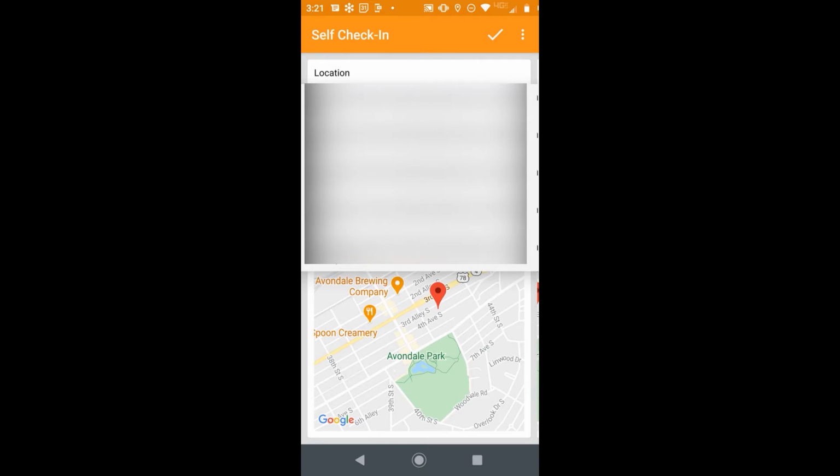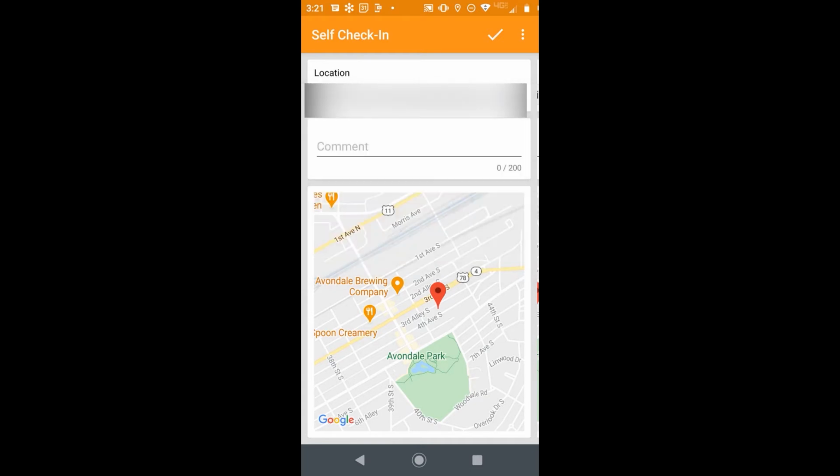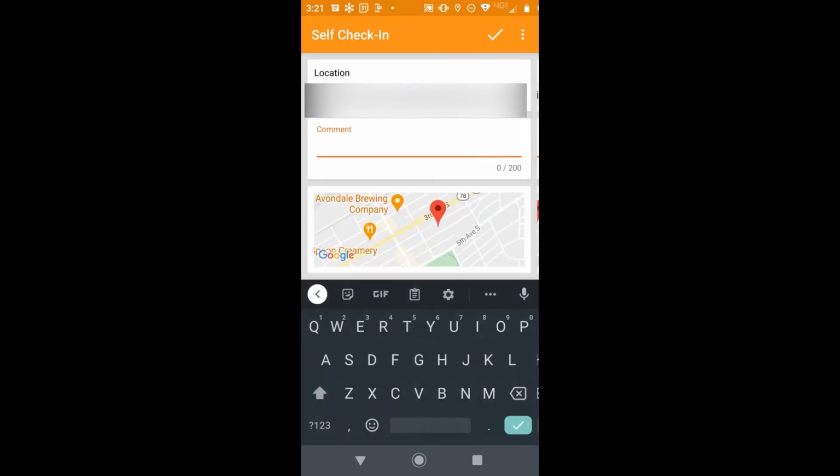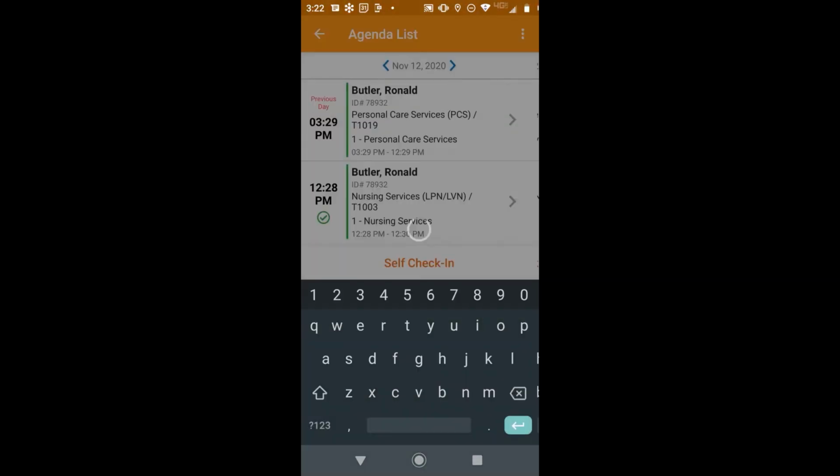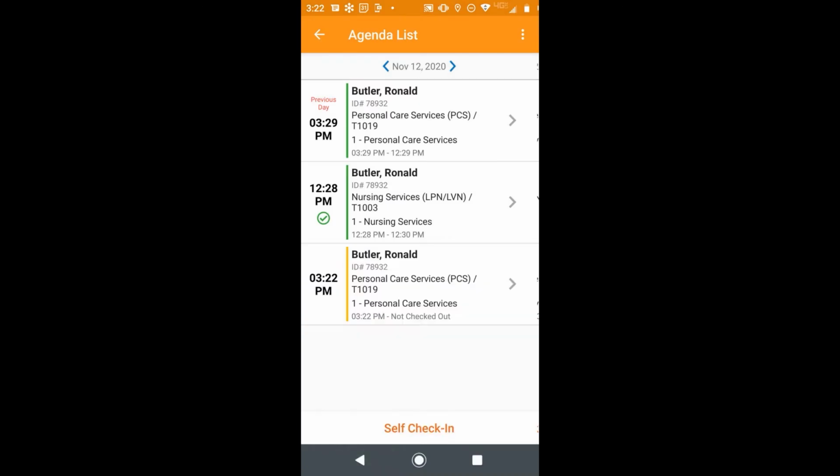If you have concerns about what's displaying there, you could use your comment section to indicate that. And then I'm going to click the check mark up at the top right when I'm done. So my check-in has been successful. Now I talked through that, so I made it take a little bit longer, but this could be a really quick process of you choosing the person, the program, the service, and then checking in.